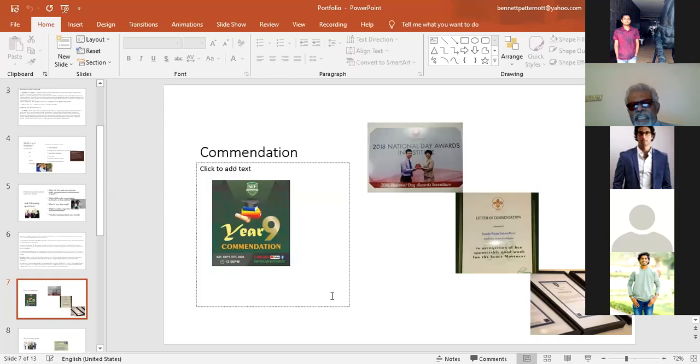Commendations, certification ceremony, even the graduation ceremony is all right. If you don't want to show them on separate pages, you can have, as I have shown you somewhere here, quite a number of things in one picture. It's fine. Okay. That's important for you.